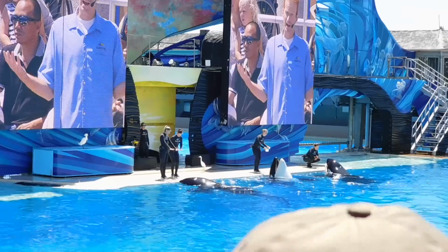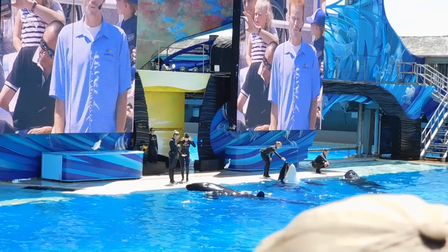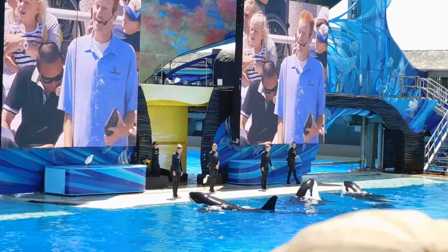One of the questions we get asked all the time is how big do killer whales grow to be? Well, the answer would depend on what ecotype you're talking about. Is it a 60-foot female in Iceland or a 30-foot male in Antarctica? Let's take a closer look.